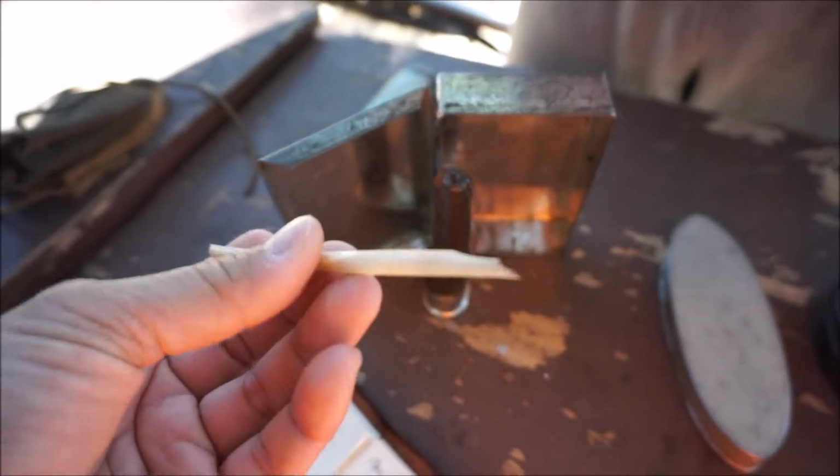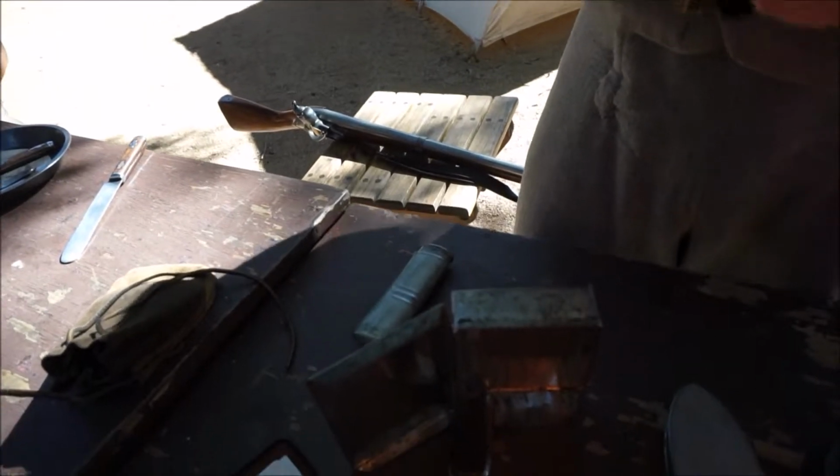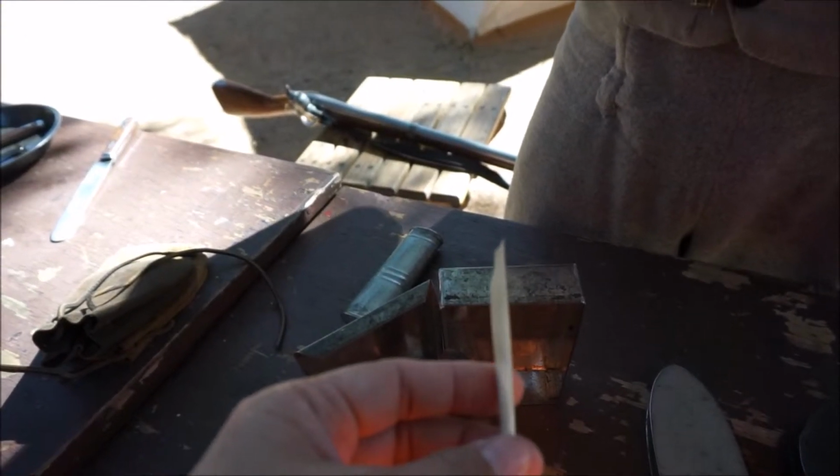And where do you get flint around these parts? You would find it in quarries or mines. Not around here in San Antonio. You'll probably have to go a little westward or eastward.